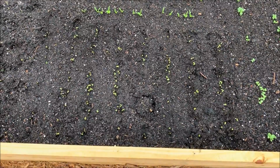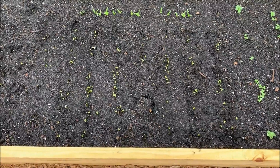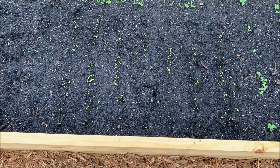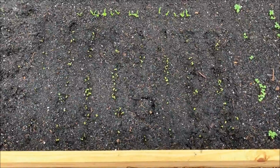These are turnips, except for that, which is strawberry spinach. One tiny little sprout that did come up. I have no idea how it's gonna do, but I'm very surprised to see these germinating already, but that's good.